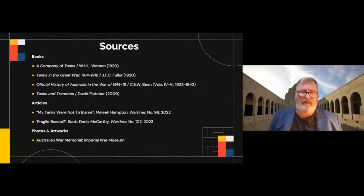So the tank crew were very, very brave in trying to attempt to do what they did, but it was poor equipment, poor planning, poor execution, which led to that disaster. So, yeah, that was really the first time and really the only time that it turned out to be a disaster.